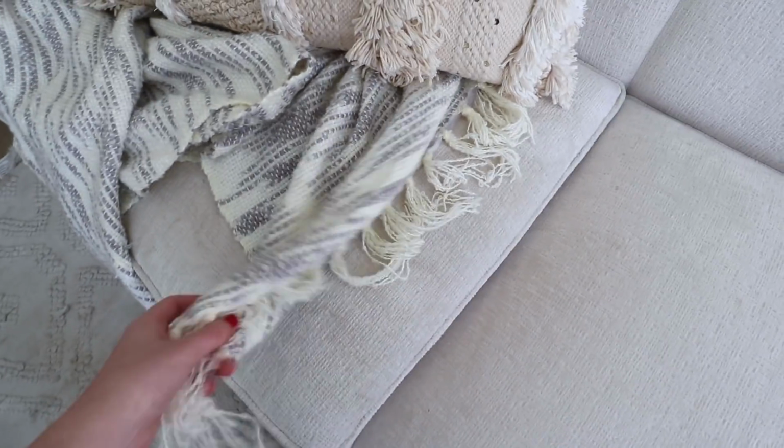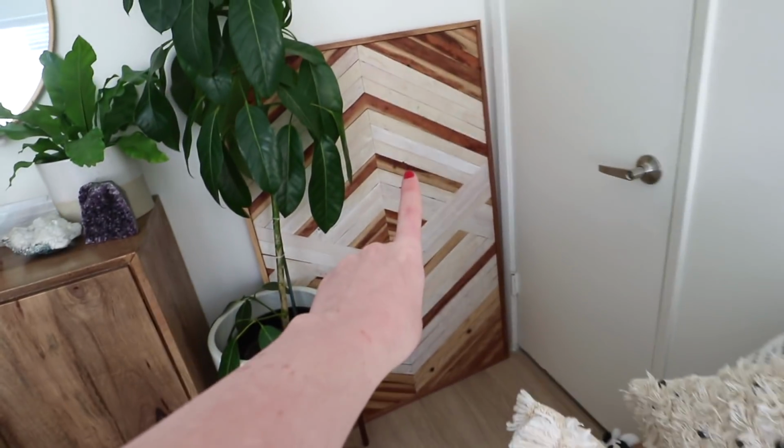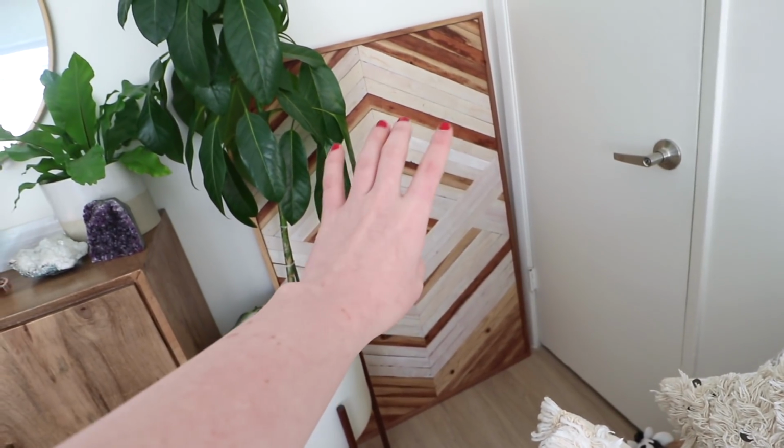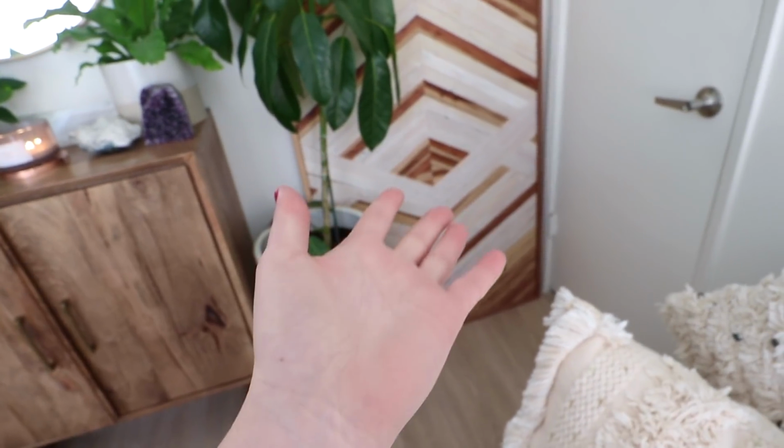This blanket is the dog's blanket. They just really like it. So I like the tassels as well, and the colors blend. They add a little gray. This is my Alexandra Z piece, who is one of my best friends and favorite people, and that is going to go above my couch. I just need to have someone come and hang it because I'm a little lady and it's really effing heavy.